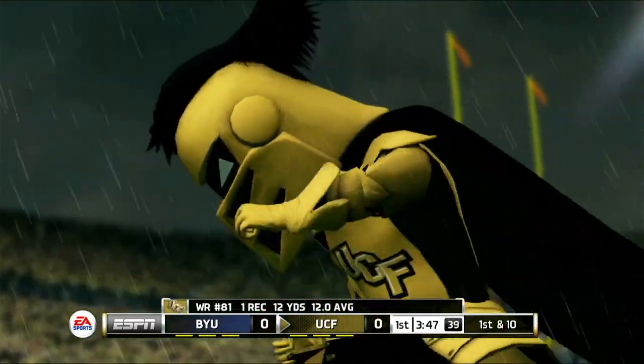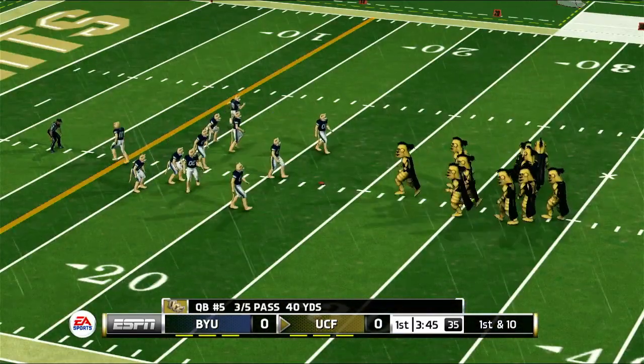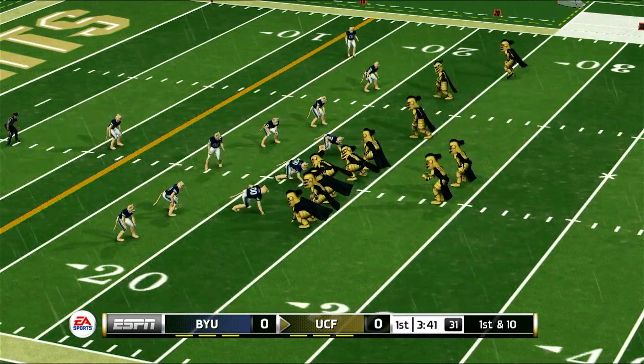There's very good chemistry between these two. They like to run through all their routes before the game. And I have to say, they looked sharp before this one even started. This is the eighth play of this drive.